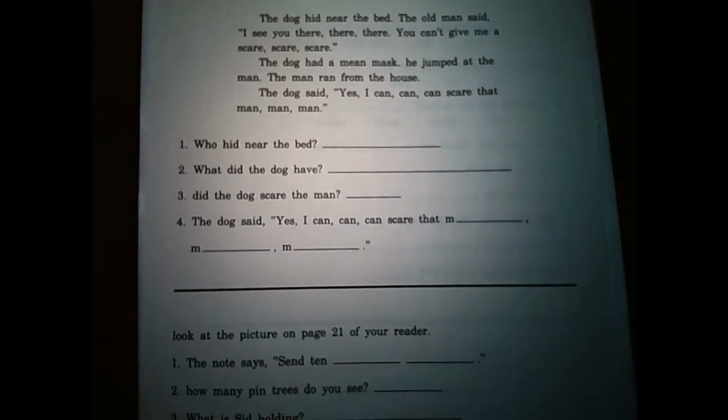Okay, as you are finishing up, I'm going to get a drink real quick because my throat is dry. Remember, there's no rush. Take your time, please.